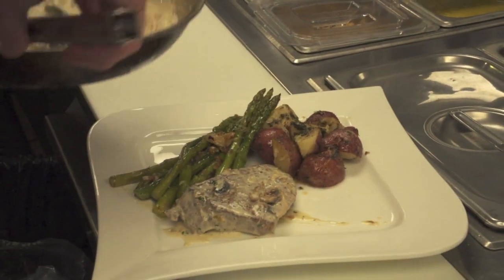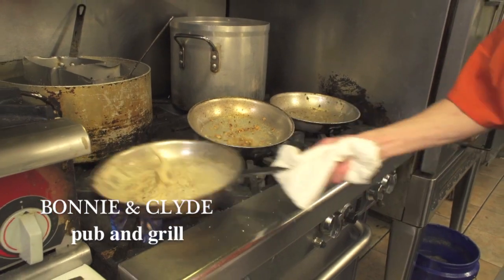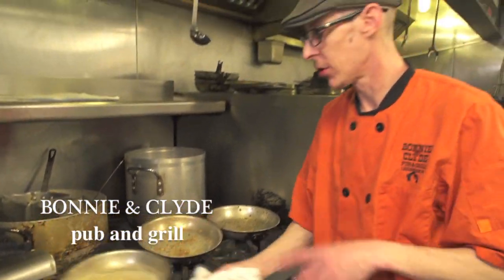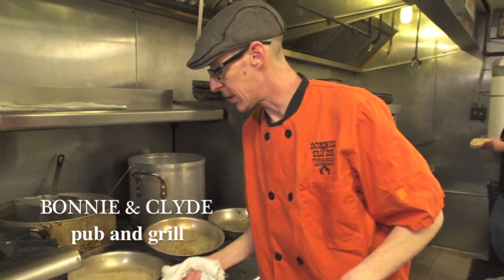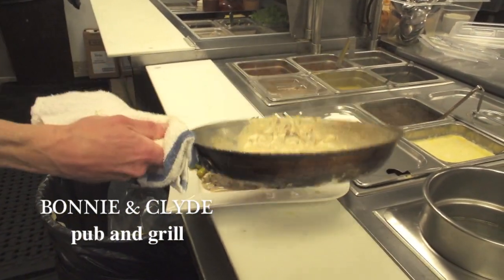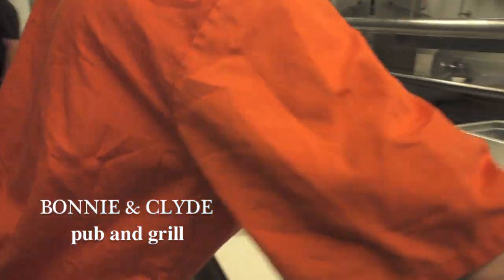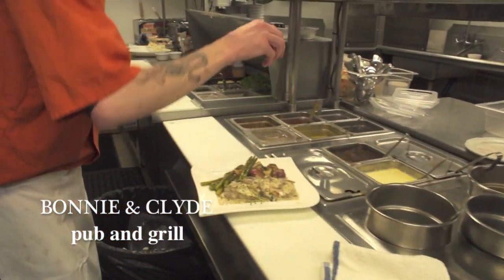Plate. This piece is pretty much perfect mid-rare. That thickens up the sauce, and adds a little salt to it, which complements the whiskey. And that's it. Whiskey filet, parsley potatoes, sauteed asparagus.